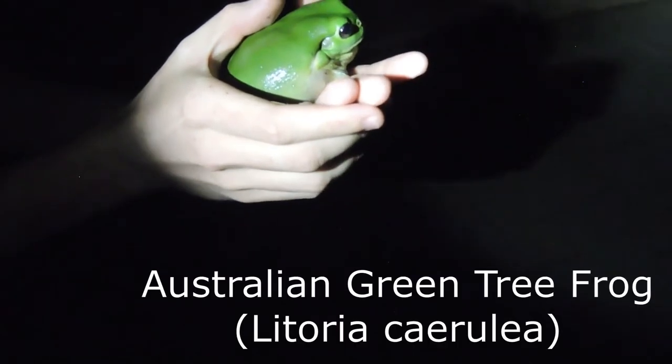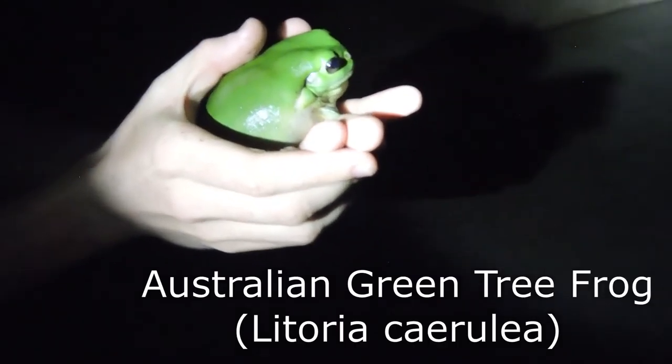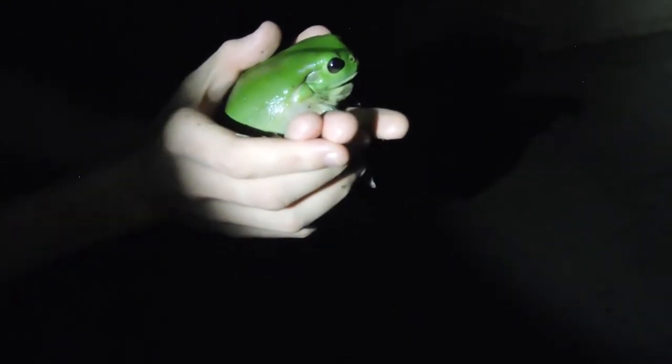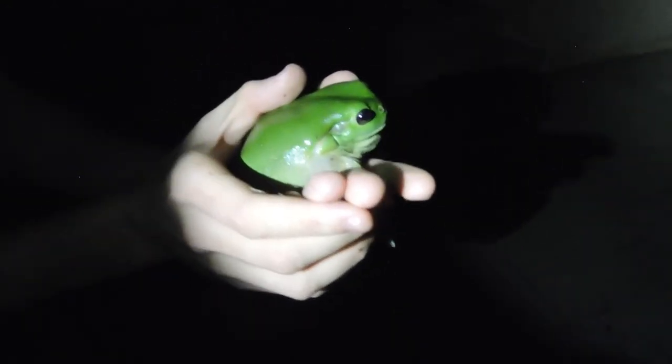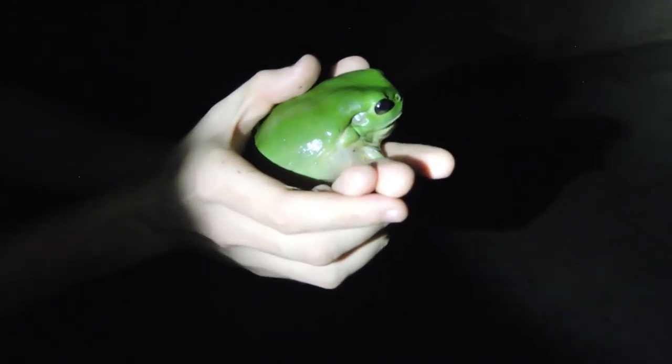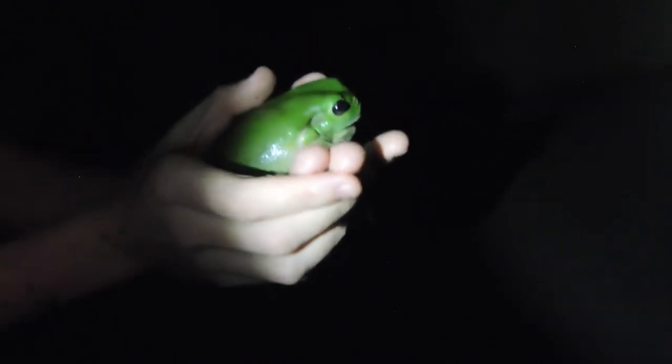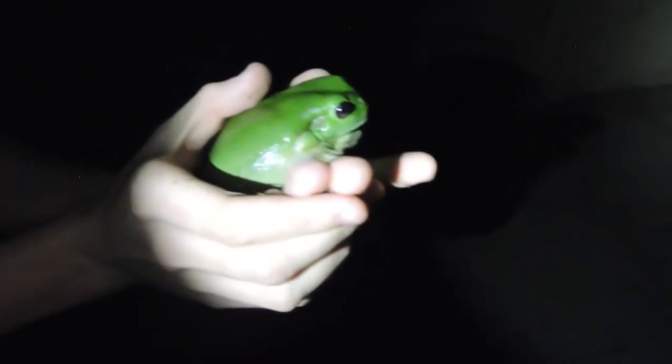This is a really big one as well. They are one of the biggest species, if not the biggest species of native frog in Australia. But this is a big one in particular. He looks fairly old. His skin color is a bit darker than normal. These guys are one of the most famous frogs, not only in Australia, but to keep as pets overseas.